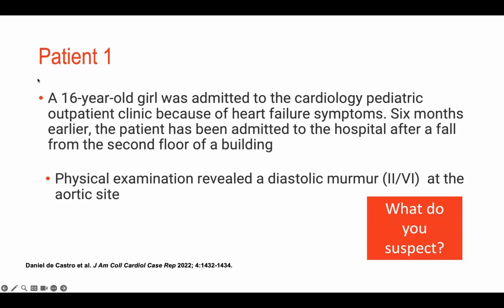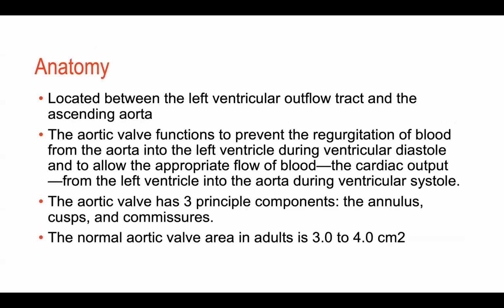Okay. So now what we're going to suspect, because we've heard that diastolic blowing, whooshing murmur, we suspect that she has aortic regurgitation. We think it's related to her traumatic injury. Okay, so let's think about our aortic valve, and just remember that the aortic valve is separating the LV outflow tract. And when you look at an echo or you're reading a report, sometimes even a cath lab report, you'll often see some discussion about LVOT, left ventricular outflow. That means as blood flows out of the left ventricle into the ascending aorta.